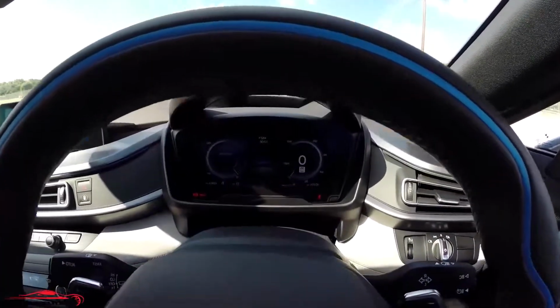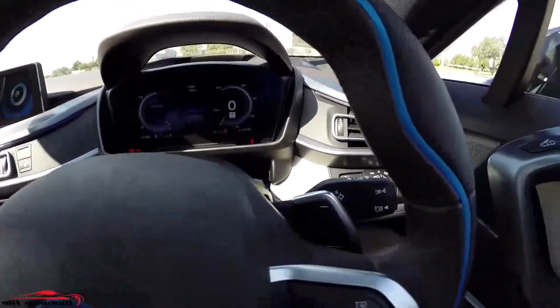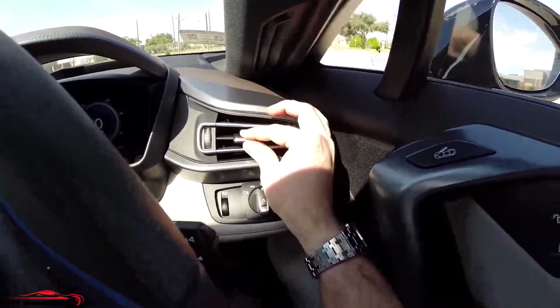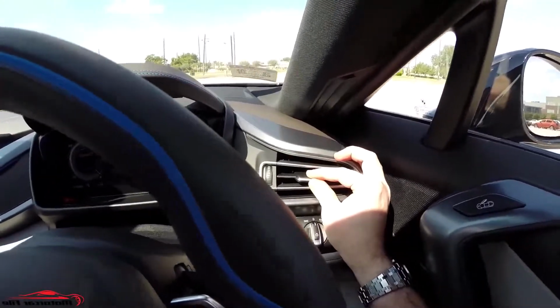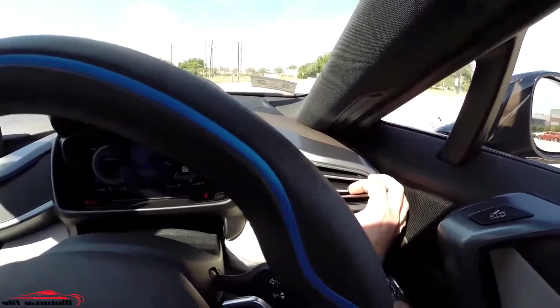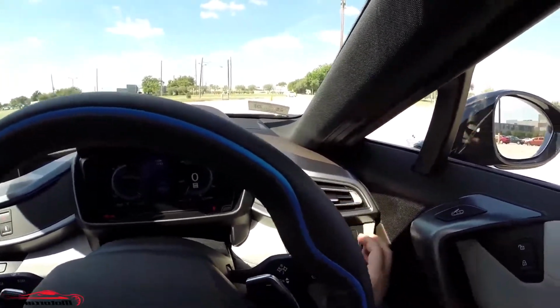So we'll go through some of the drive modes and we'll talk about this instrument cluster. Moving over here to the left, you have your AC vents, which are manually operated with a little centrally located tab. And everything feels really quality. Everything feels really tangible to the touch. So nothing is loose. Everything has a really quality, heavy sensation to it.